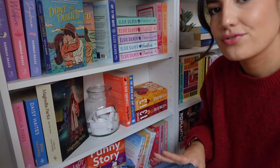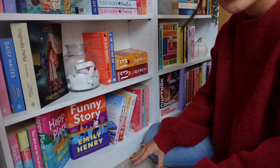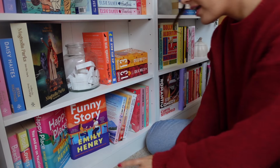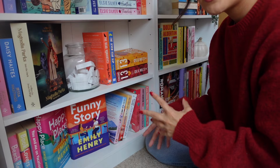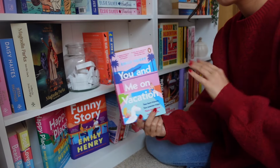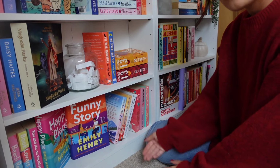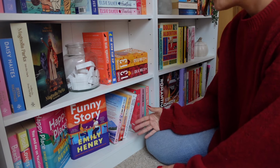And then coming into the bottom shelf, I don't think you can see me at all, so hopefully you can see the books at least. So we have my Emily Henry collection here. Again, currently just have Happy Place and Funny Story out on display. I do only have the UK covers of all of these. I would love to get some of the US covers, but I didn't want to try and bring them back when I was in America because I was like, this is going to make my suitcase weigh so much. So just those for now.